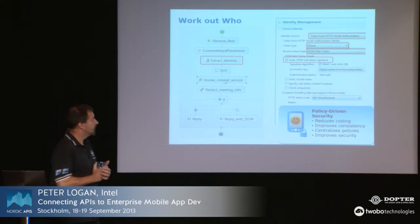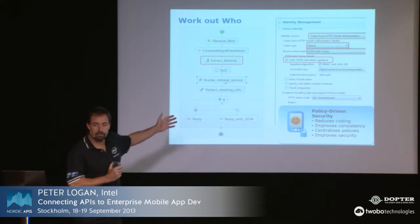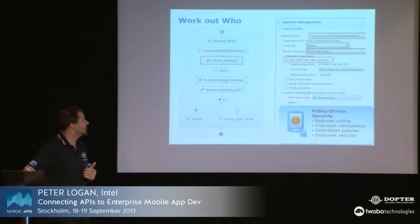Again, certainly from the client side, it shouldn't be all that much of a problem. And we saw that with companies, or presentations and demos, like OAuth.io, that it shouldn't be too difficult to deal with.